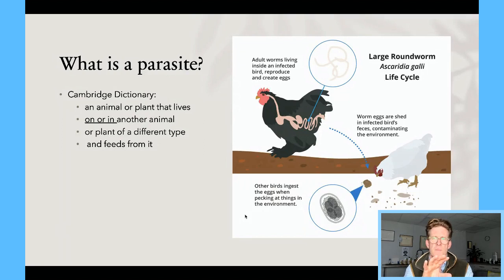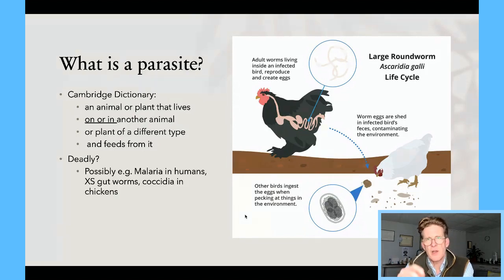So this is the direct life cycle. That's what you typically think about. Okay, but if the parasites live on the outside of the body, they have a very different life cycle. Okay, which we're going to look at shortly, and we can manipulate that life cycle.